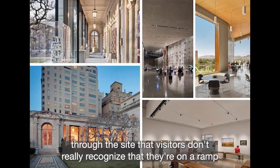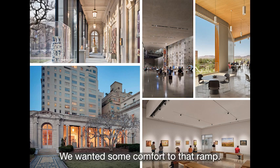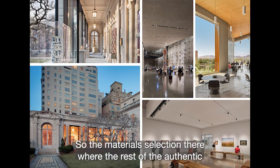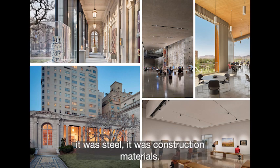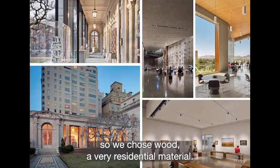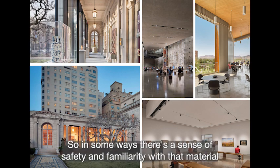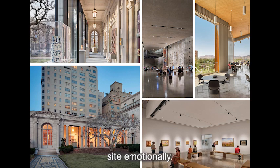So the ramp that you proceed down, an armature, at some point we described it as this snake working its way through the site, so that visitors don't really recognize that they're on a ramp because you're always looking beyond the surface that you're on. We wanted some comfort to that ramp. So for the material selection there, where the rest of the authentic envelope was hard, concrete, rough, steel, construction materials, we wanted something comforting for the visitor to be on. So we chose wood, a very residential material. So in some ways, there's a sense of safety and familiarity with that material as you're moving into a very potentially difficult site emotionally.